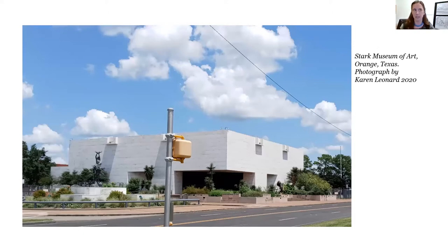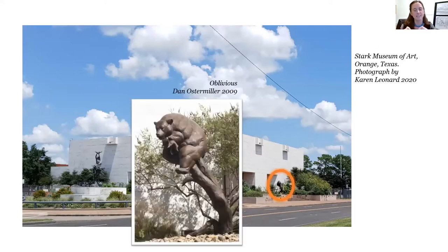The big bushes are gone. It's filled with a variety of plants that thrive in Southeast Texas. The trees in the background are, of course, bigger. And there's one other addition. The little guy in the photo is actually that large bronze sculpture by Dan Ostermiller of a sleeping bear. That piece is called Oblivious, and it was installed outside of the museum on the portico.